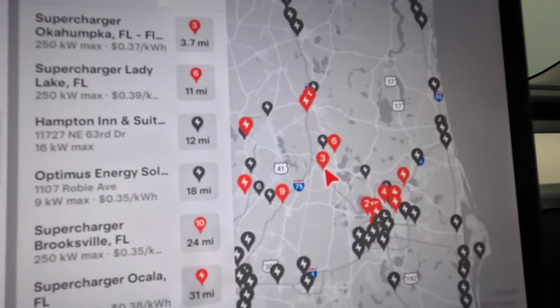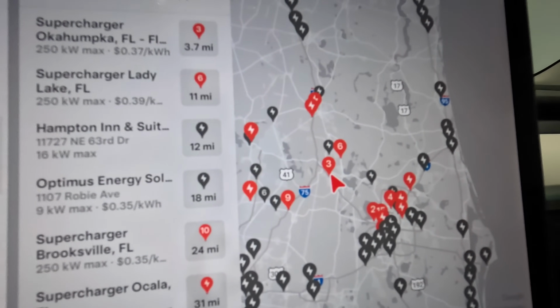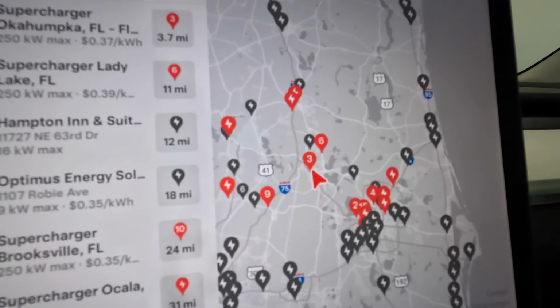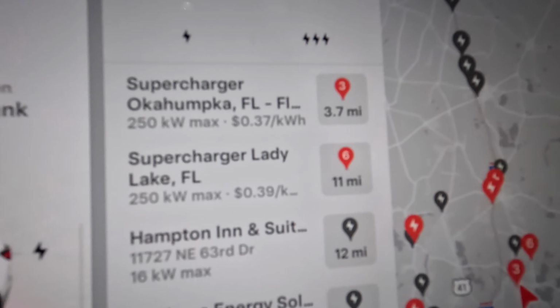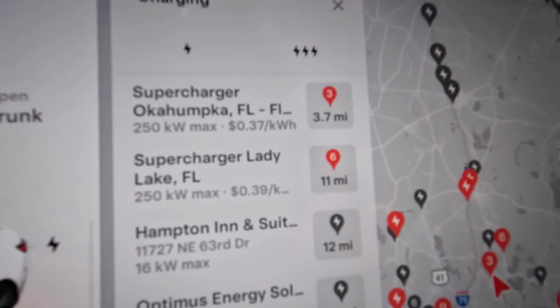So you can see on the map here, there are a lot of Tesla superchargers plus a bunch of the level 2 destination chargers. All the red dots are the supercharger locations, and the closest one to us is only 3.7 miles away. It's located at the Okahumpka service station, which is right in the middle of the Florida Turnpike.